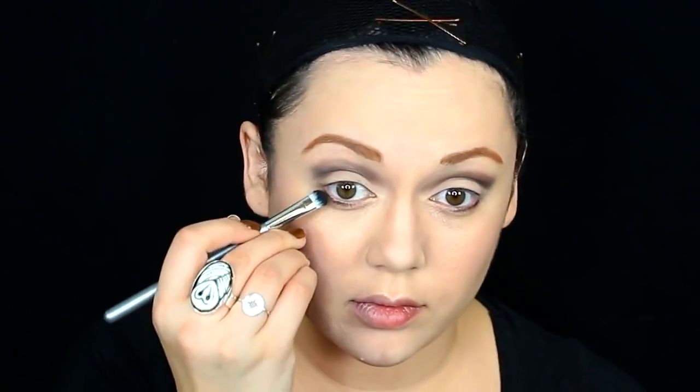I love this eyeshadow combo because it reminds me of toasty marshmallows, like campfires for some reason, like the ashes of it, and wiping that on your eyes. Sounds magical. Now I'm getting that Black Lace matte black eyeshadow and doing it on our bottom lash line. Don't drag this color all the way to the inner corner, but you want to smudge it out.